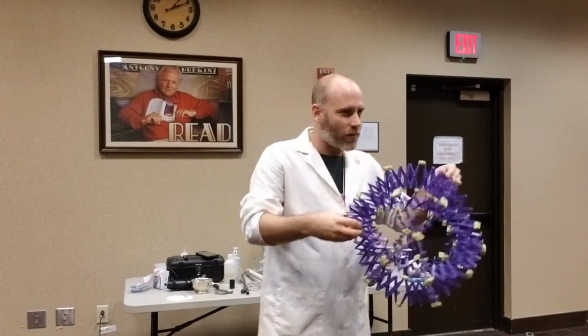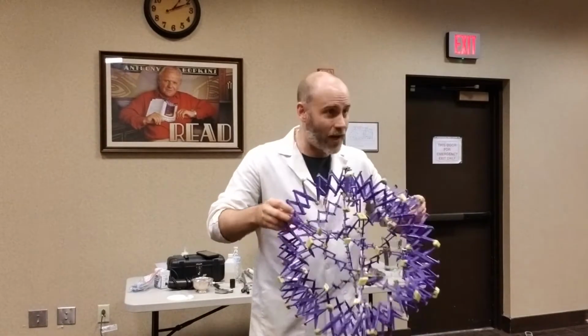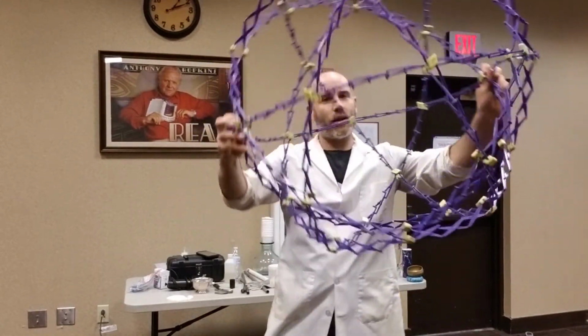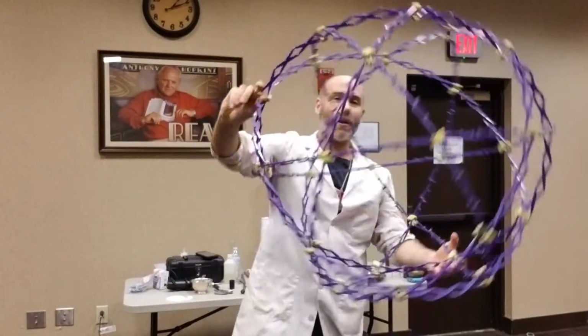And those molecules start to bounce around and move around. As it goes from water to a gas, though, lots more energy. Wham, it gets really big. It starts moving all around the room. The gas molecules are jumping around. The more heat you add.